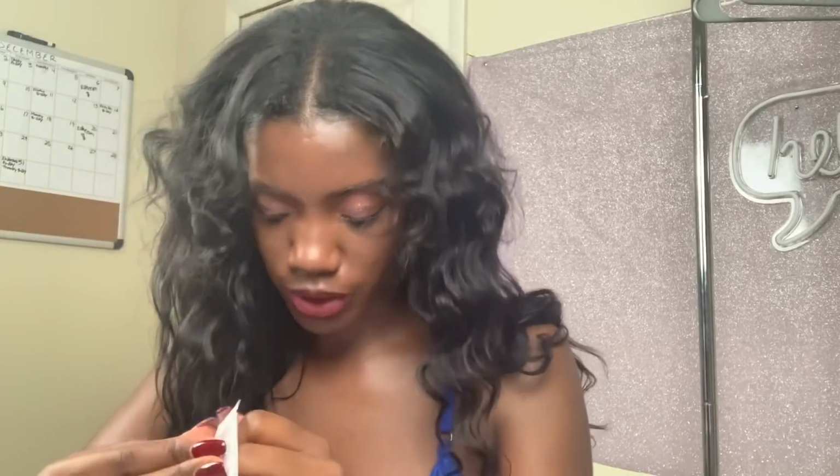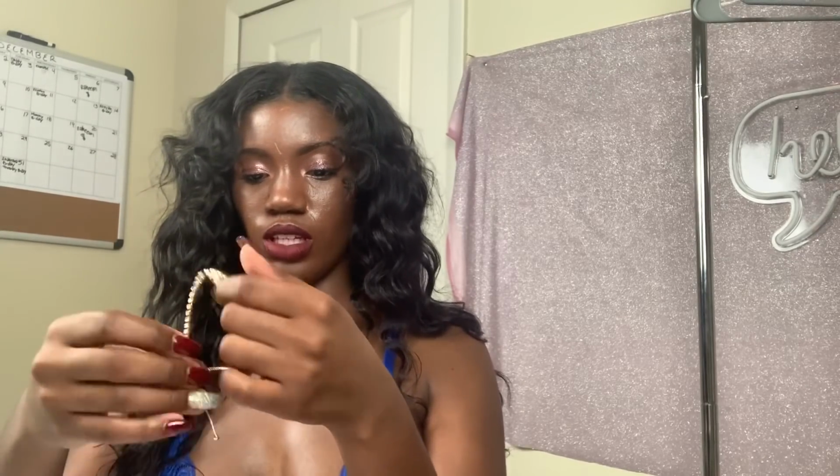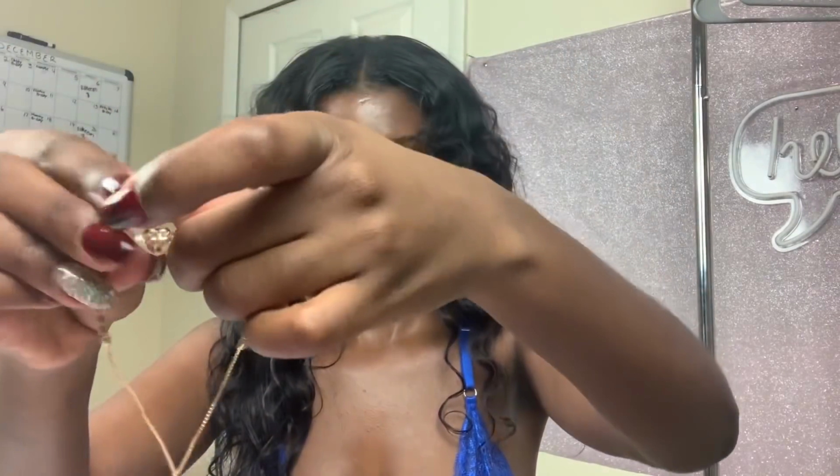All right, and this here, let's open up. This is a bracelet. This bracelet was $1.68, guys. And oh, look, it adjusts. It has a little bead here, so you can make it go wider, so you can put it on your arm. And then you can make it tight.